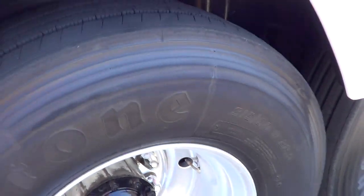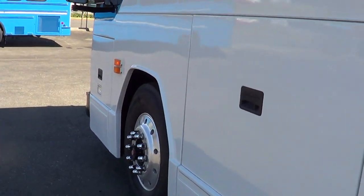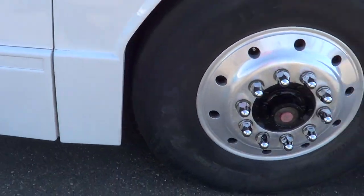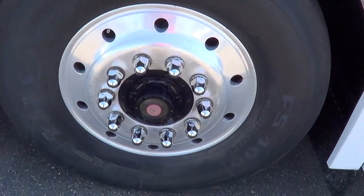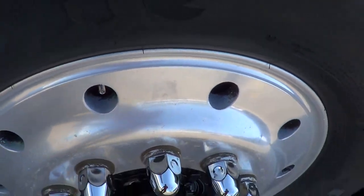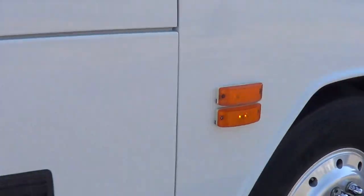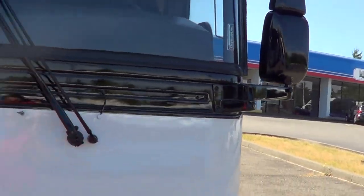Okay, good tires all the way around. Let's check out the tire here up front as well. Driver's side front, good tread there. Alcoa aluminum wheels. You know what? Let me take that back. I'm assuming they're Alcoa aluminum wheels. I don't see the sticker. Well, it looks like it used to have the sticker right there a little bit. Anyhow, aluminum wheels, no less. And I think I failed to mention power mirrors as well.